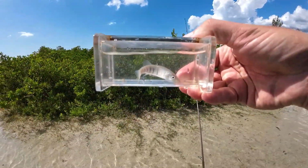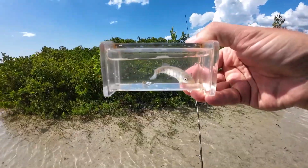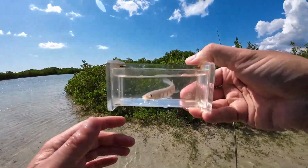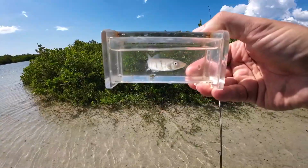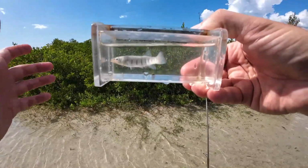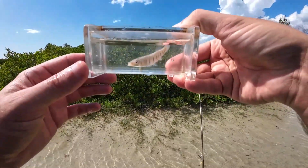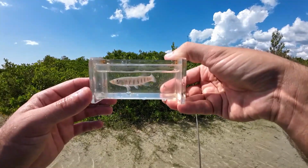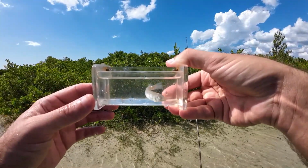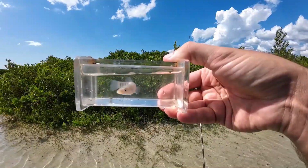Alrighty, so we are essentially back to where I started. The further and further I went into the lagoon, the murkier the waters got, so I couldn't really see what I was doing, and the number of fish I was seeing and catching just kept going down and down. So we're back to the start here. This is going to be our last fish of the session. Another longnose killifish, I believe.